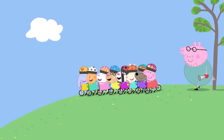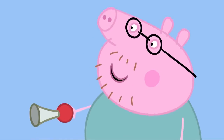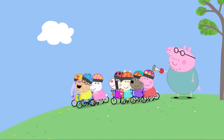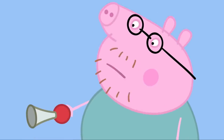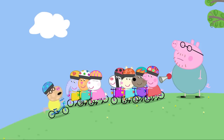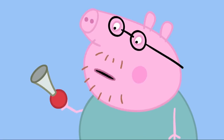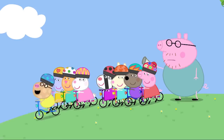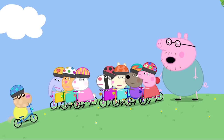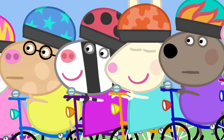Peppa and her friends are going to race down the hill. Are you all ready? Ready! You can start when I honk the horn, like this. Pedro has set off too soon. Stop, Pedro! The race hasn't started yet. Sorry, Mr. Pig. I was just letting you know that the horn sounded like this. Stop! Stop! Sorry, Pedro. That time it was my fault. The next time I honk the horn, you can go.